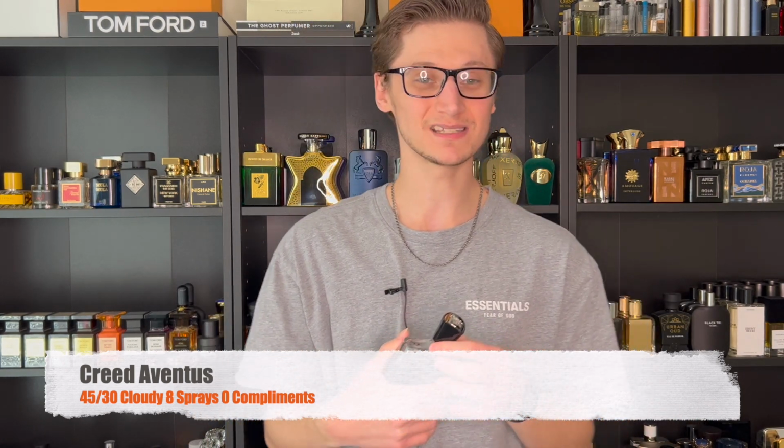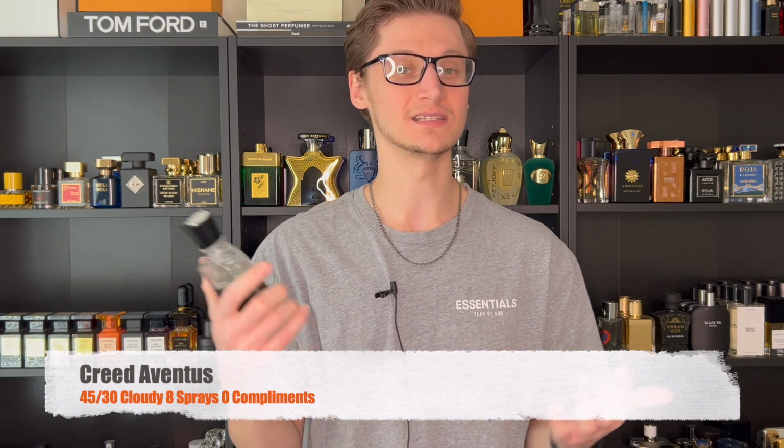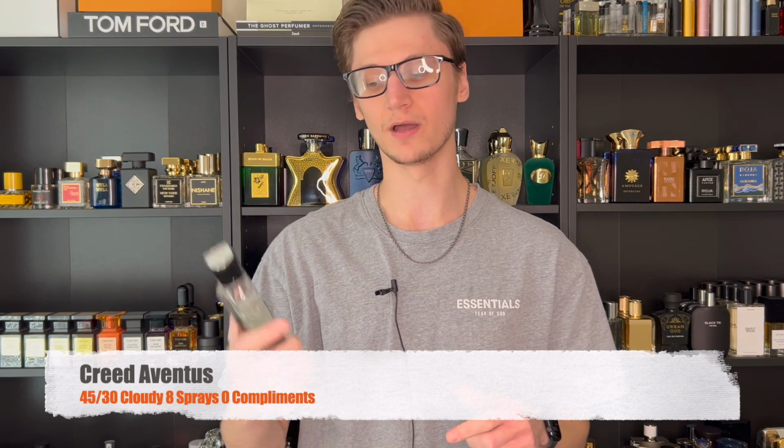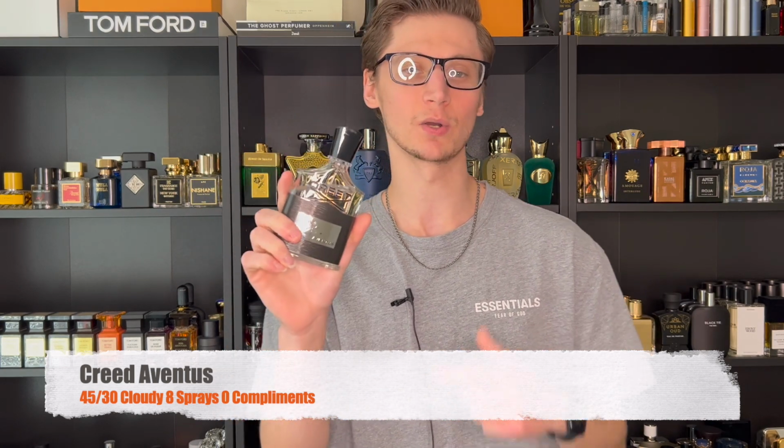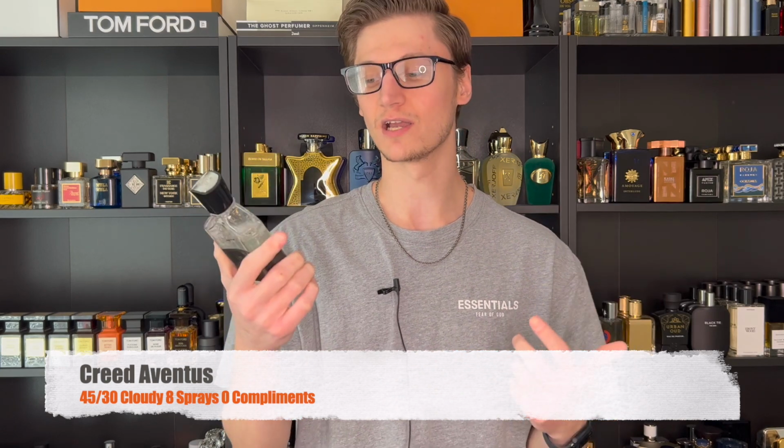And honestly, I really loved wearing this one on Friday, and I kind of missed it. It reminded me of how good Aventus actually is, guys. Even though it is a little bit overdone, overplayed, it's still a great fragrance, and every fragrance collector has to have a bottle of Aventus within their collection, in my opinion.